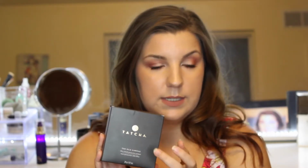But anyway, the first thing I grabbed was the Tatcha Silk Canvas Filter Finish Protective Primer. I have been using this for a week-ish now. I do like it. I enjoy using it. I notice a blurring effect, a little bit of a mattifying effect. The smell is very spa-like, so I enjoy using it. I'm going to keep using it, but would I tell you, oh, you have to run out and spend like $50 on this primer? No, not yet. I'm not quite there.